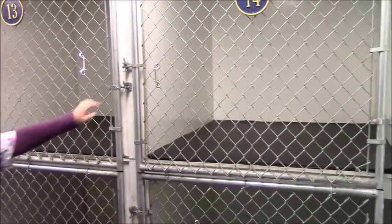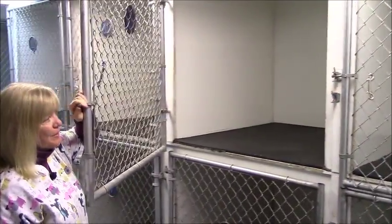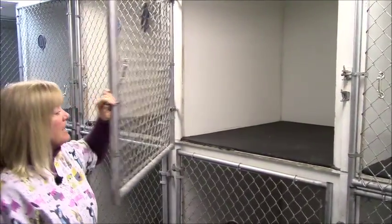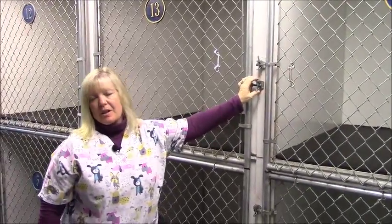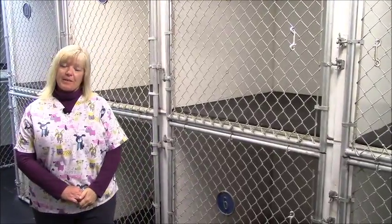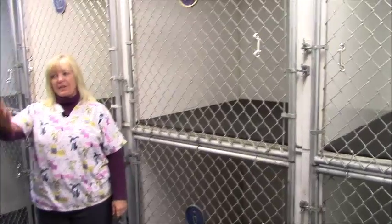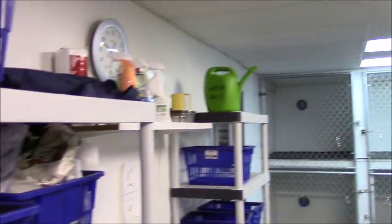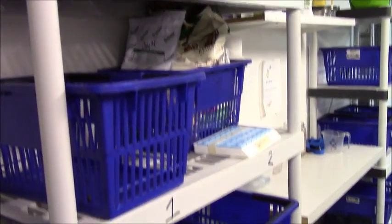Each enclosure has a gate on it that's secured with a latch. Each dog is kept individually in each room. They're not put together, they're just in each one individually. There are 14 of them in this room. As you can see, we keep all of their feeding stored in here, all of their personal belongings are stored in here. They have their own refrigerator. Everything for the dogs in this area are kept right here.